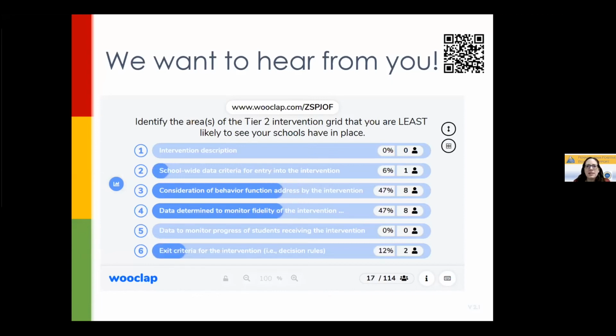It's fun to see the answers come in as you go. We see a lot of consideration of behavior function addressed by the intervention. Data to monitor fidelity, that's a tricky one. That's hard for schools to do, but being creative about how to monitor fidelity is always a good thing. Exit criteria also looks like a higher level one, the third ranked. Let's see if we can get a few more responses. What seems to be the trickiest thing? Fidelity and function addressed by the intervention seem to be the hardest.